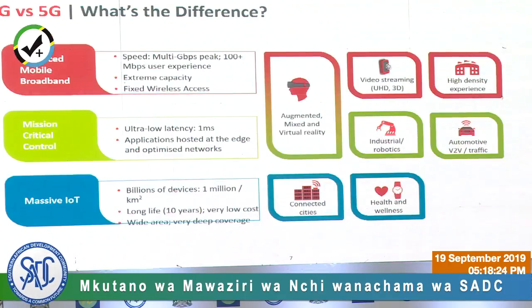Now, just quickly, in terms of the difference between 5G and 4G, there are three main things, really: enhanced mobile broadband, mission-critical control, and massive IoT. What we basically say here in summary is that it gives multi-gigabit speeds and an extreme capacity with ultra-low latency, close to real-time, and lastly, it enables billions of devices on IoT.